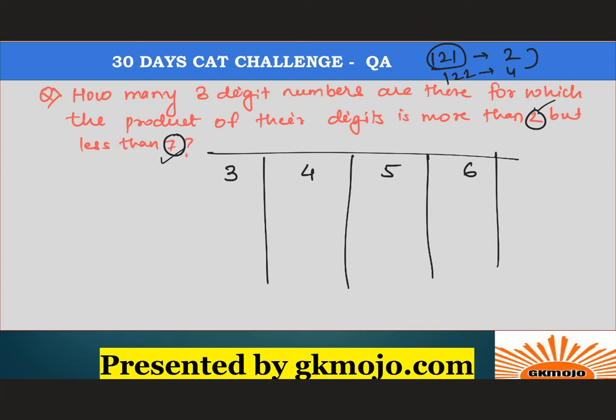Now for 3, what are the possibilities? If we are supposed to have 3, then 1 1 3, 1 3 1, 3 1 1. Similarly for 4, what all can you have? You can have 1 2 2, 2 1 2, 2 2 1. Similarly you can have 1 4 1, 1 1 4 or 4 1 1. You cannot miss on it. This is just basics, guys. You don't need any concept for this. This is just common sense that we are applying over here.